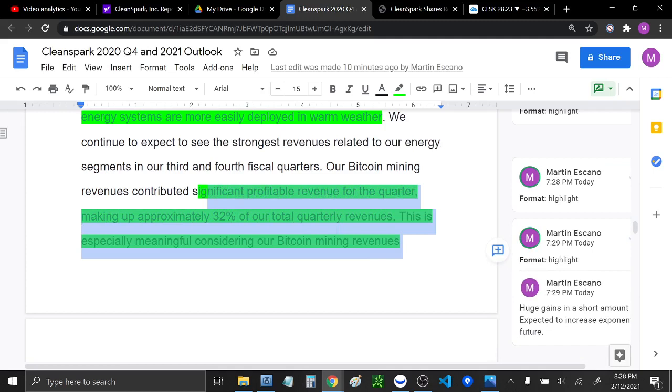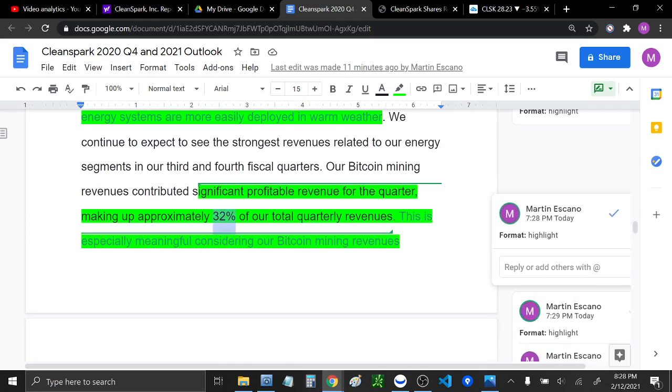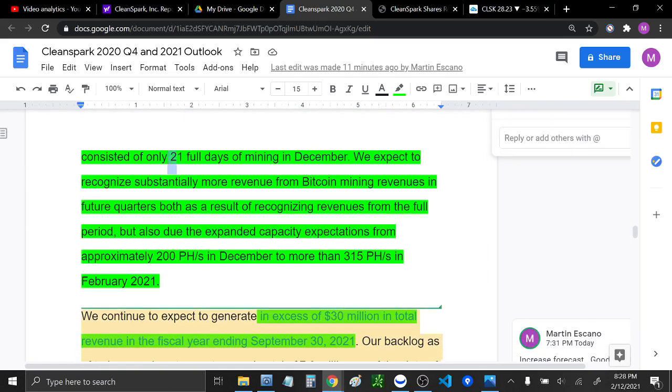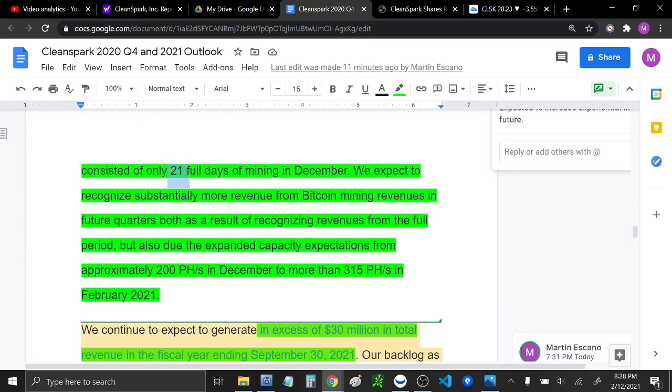There's that significant increase in their Bitcoin mining, which accounted for 32% of quarterly revenues. But the most important thing about that is that it only consists of 21 days of mining in December. So that's huge, because if it's only 21 days for a 32% portion of their revenue, then we could look for that increase of the data center petahash capabilities, and being on 24/7, they're going to realize a lot of income from this particular income stream. So that's going to be huge.